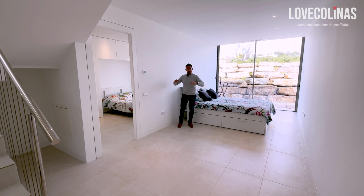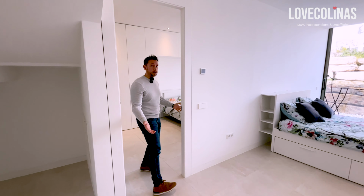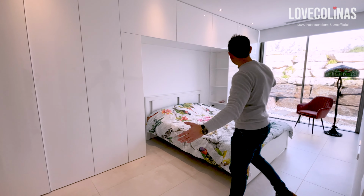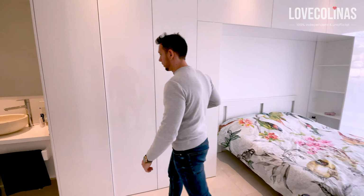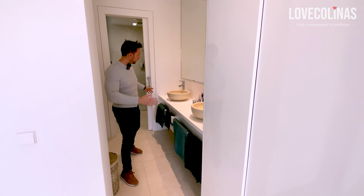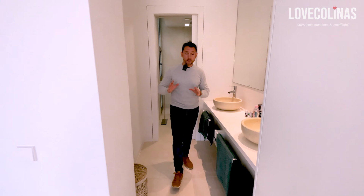If you want to turn it into a bigger area, you could actually also knock down this wall and have one big open guest bedroom if you want to turn it all into one bedroom. So this one again has the big sliding doors to keep it light and bright. Lots of wardrobe space again. The ensuite has his and her sinks, floating vanity, and a walk-in shower. I mean, this is great space, very private, light and bright.